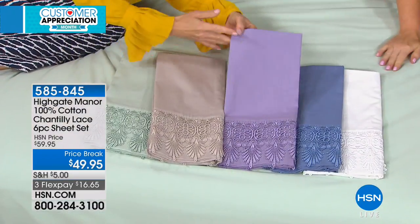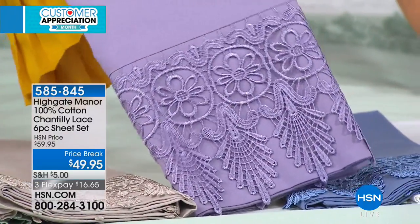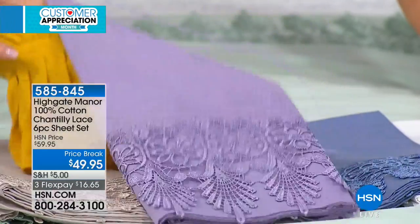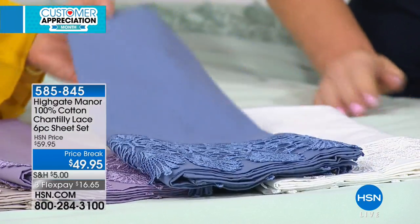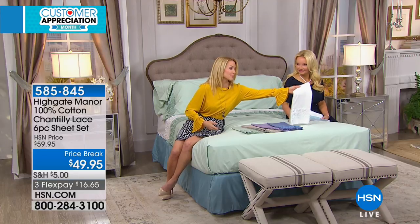Okay, then the lavender. Look at that. The girls who love the purple, isn't this pretty? All that beautiful lavender, again, all that Chantilly lace right on top. And the next one, we have this beautiful blue, and that's a true cornflower blue, a perfect shade of blue. And then last but not least, that crisp, perfect bridal white. And that's just, again, one of our top sellers as well, because we always need to invest in a really great high quality sheet. And when it comes to Highgate Manor, of course you want the best of the best, right? And we always provide that for you.